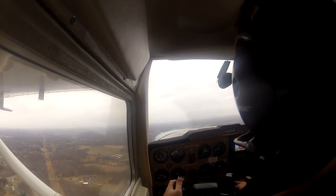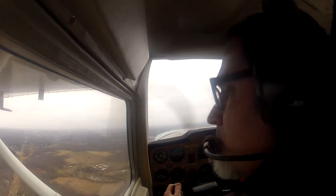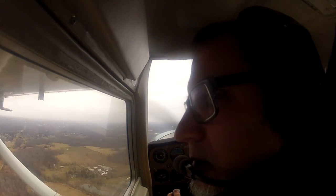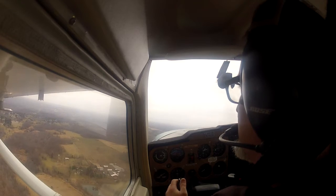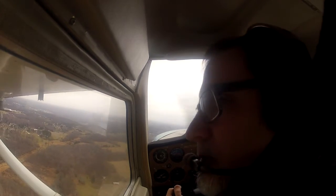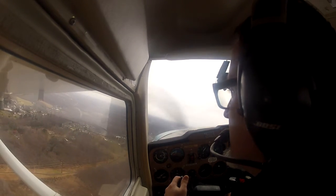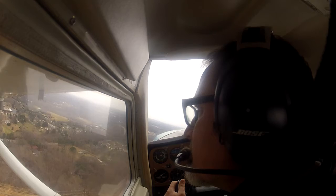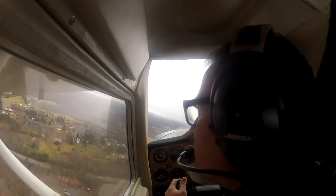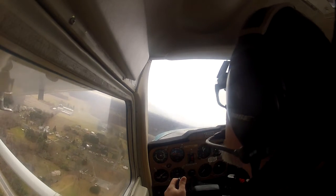Okay, power to idle, trim for 60. And then make the landing. You make the decision when to turn. Don't get too far from the runway. Okay. Keep in mind, it comes down a little faster when we don't have any power. There we go. Once you know you got the runway made, then you can put flaps out and dump them all if you need to. Yeah, I'd dump them all right now.